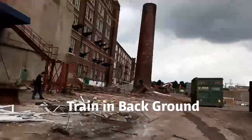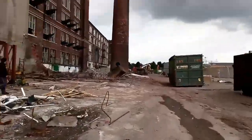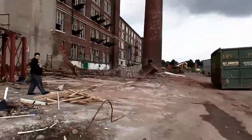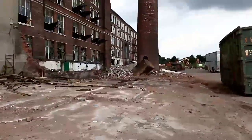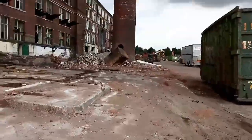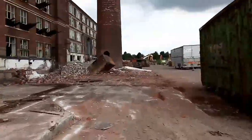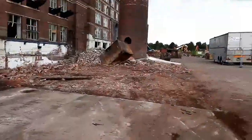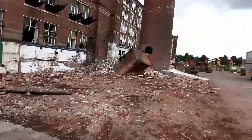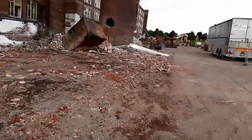I just want, before we go, to get up near that skip there and film that archway there, if I can. And then I'll film the backside of us, where I was going to go before.